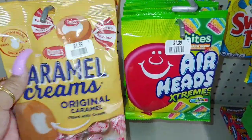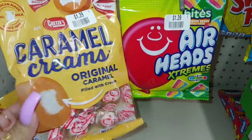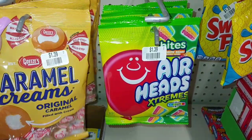Here at Big Lots, and I'm gonna pick a few of these. Mommy's trying to, but I love these. I'll get the one in the.